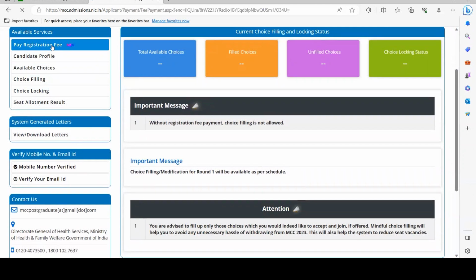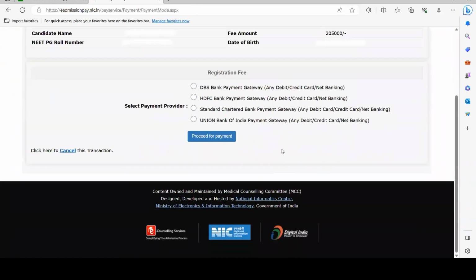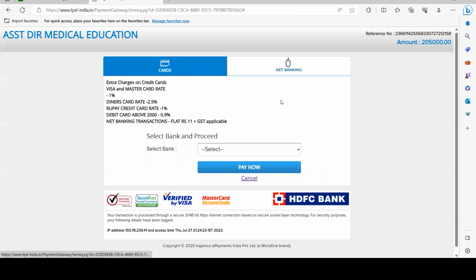You can go ahead and pay the registration fee. Mode of payment is online. Agree to it and proceed. Now you can go to this page and make the fee payment through any payment gateway. Note that this does not mean that if you have an HDFC bank account, you have to go to HDFC. Every credit card, debit card and net banking option is available in this. Even if you have an ICICI bank account, you can go through any of these payment gateways and pay through ICICI or SBI. So just go to this and proceed for payment. You can go to net banking and then proceed for payment.